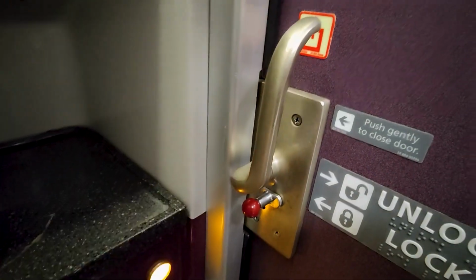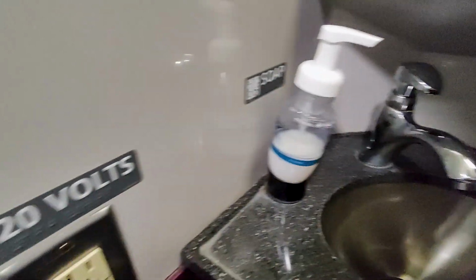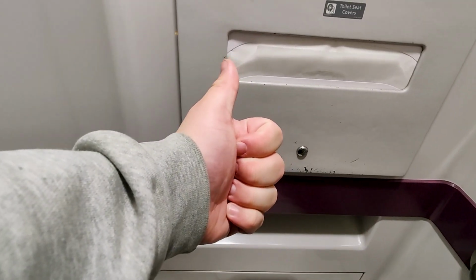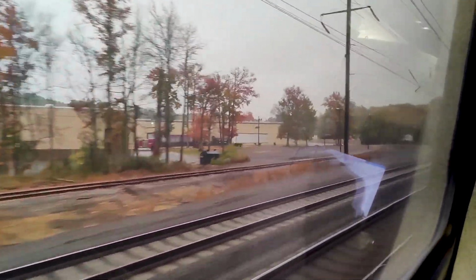There's an easy locking mechanism. There's a trash bin and it was well stocked with paper towels. The water is working fine. Soap was provided and everything is looking very clean. So, very good job Amtrak. And now it's time to kick back, relax and enjoy the rest of the journey down towards Philadelphia.